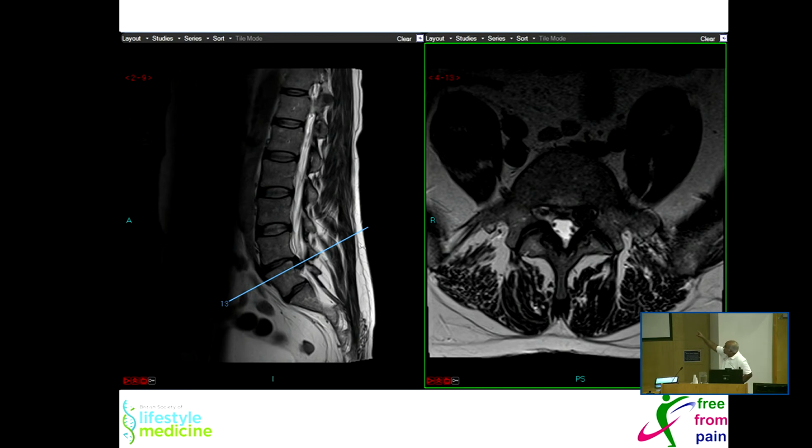Now this is Lee's scan, and you can see a big disc prolapse here. Can you see the disc prolapse there? And now he's pain-free. He's back at work. He's working. I didn't do anything. And if you remember, the creative art of medicine is the ability to entertain patients while nature cures the disease. So that's what we need to do.